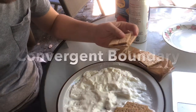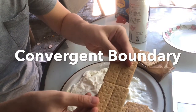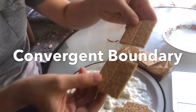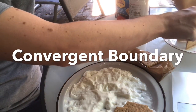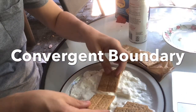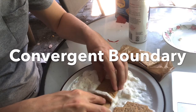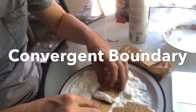Now we're going to do convergent boundaries. And these are the type of boundaries that occur when 2 plates move toward each other and they either collide, forming mountains, or one plate can slide under the other to form a subduction zone. So to model this, we want to actually dip our graham crackers in the water to soften them for maybe 5 seconds or so. And put them back on your mantle with the soggy sides facing each other. And we're going to have them converge, so they're going to collide.